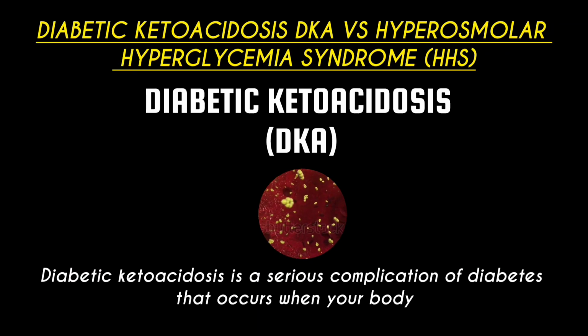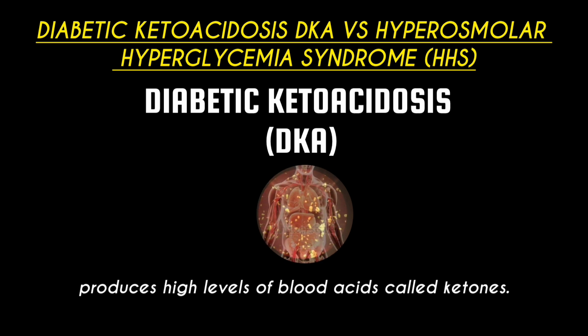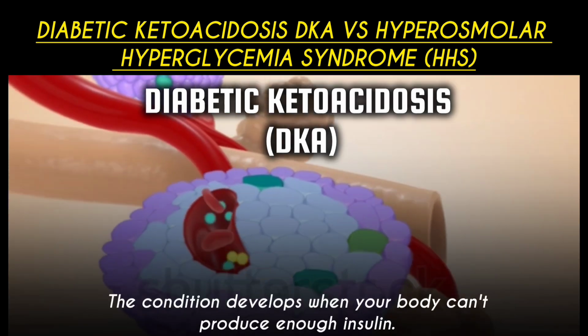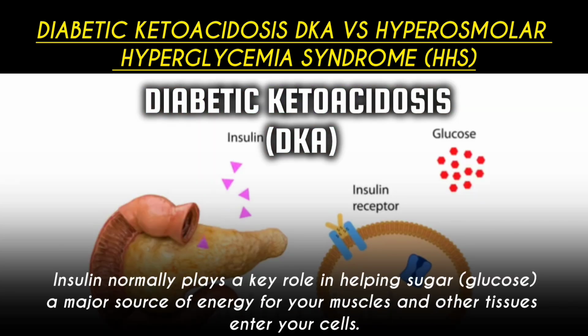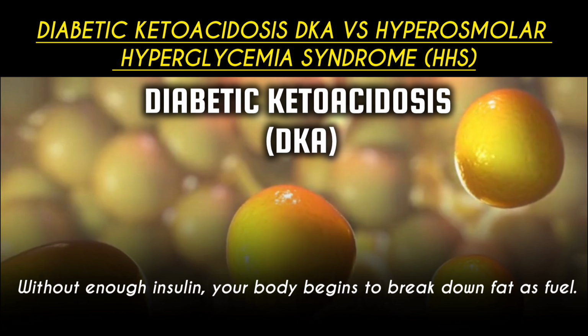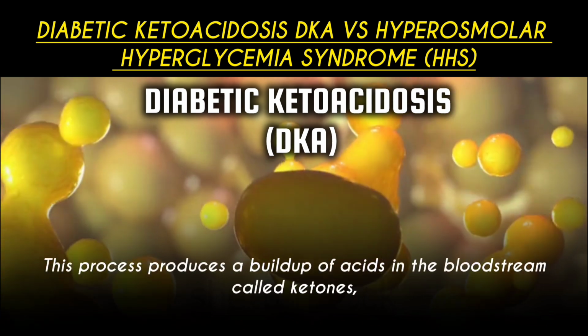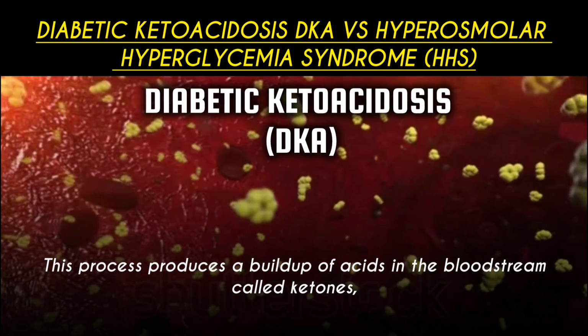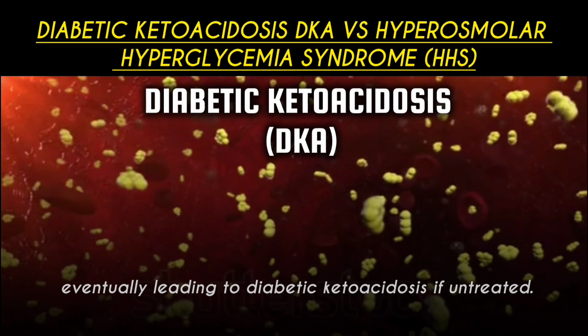Diabetic ketoacidosis is a serious complication of diabetes that occurs when your body produces high levels of blood acids called ketones. The condition develops when your body can't produce enough insulin. Insulin normally plays a key role in helping sugar, glucose, a major source of energy for your muscles and other tissues, enter your cells. Without enough insulin, your body begins to break down fat as fuel. This process produces a buildup of acids in the bloodstream called ketones, eventually leading to diabetic ketoacidosis if untreated.